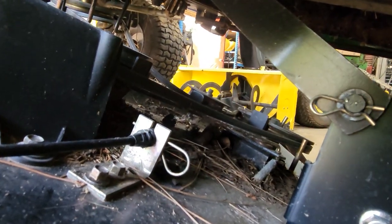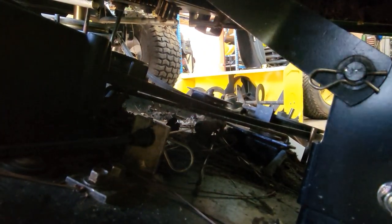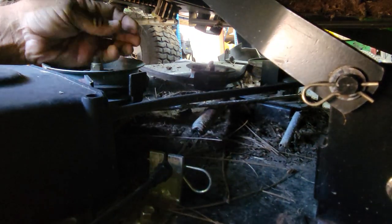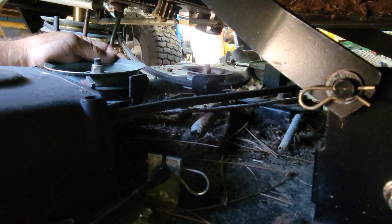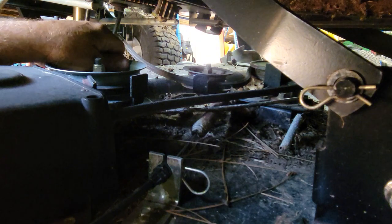Let me throw this PTO lever and see what happens down there. That's not even close to enough. Why is that not going off? Seized up? That's gotta go a long ways. I don't know about that. Hard to believe it's the wrong belt. But the brakes aren't off yet. So it's gotta go more. I don't know, it's against the brakes.